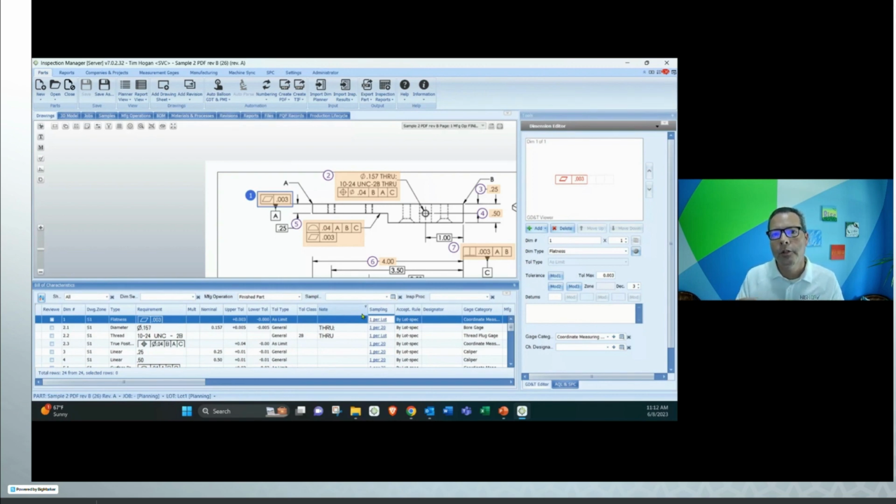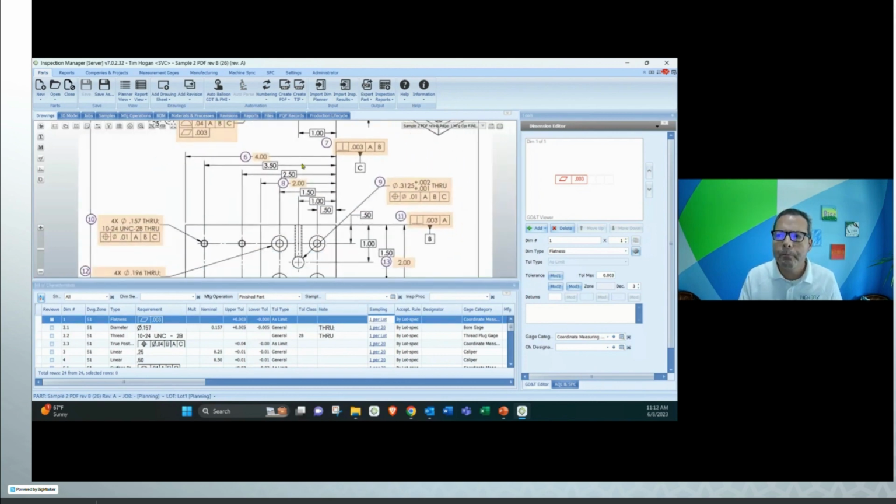One, it's going to develop the samples that we need for when we acquire data, right? But it'll also be automatically transferred to our control plan. So we're populating our control plan already just by the click of a button for ballooning the print, right?